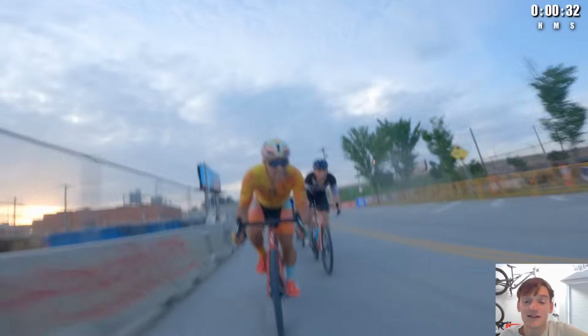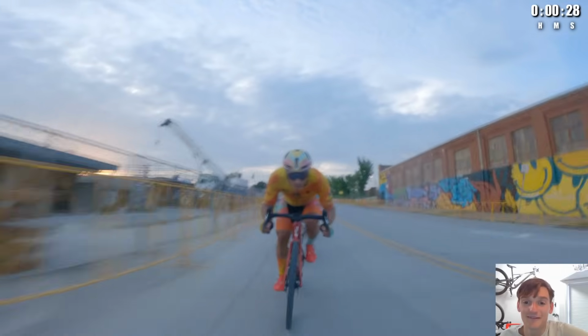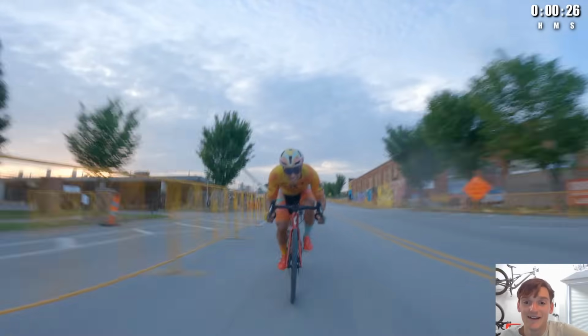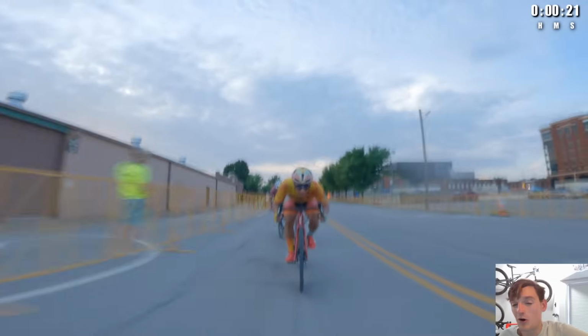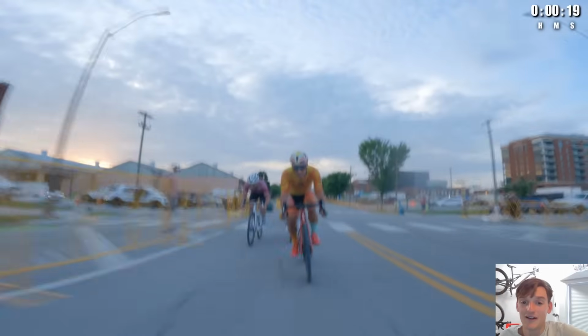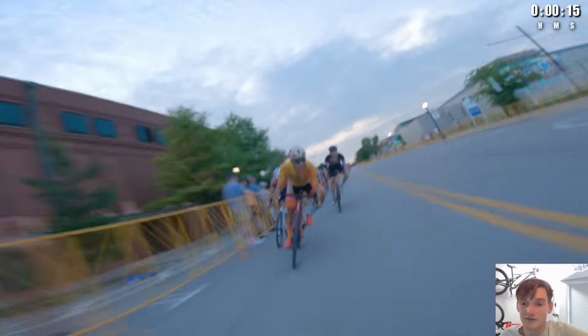Got a gap on me. So now I'm having to chase him back down. But I don't want to pull this field back up and in. I didn't know how bad people might have been hurting back there. So I am hardly pedaling, like soft pedaling here into the finish straight, making sure I still have a little bit of a kick once we get to this finish.